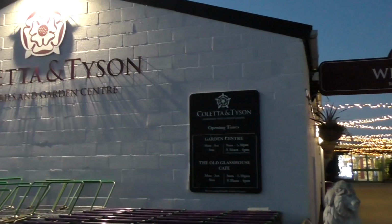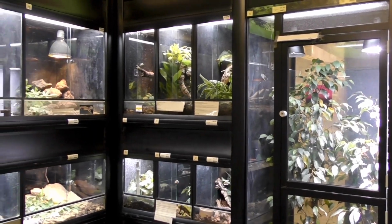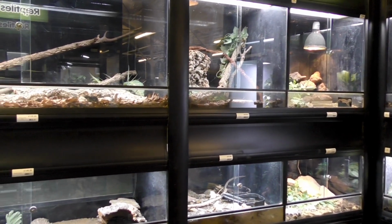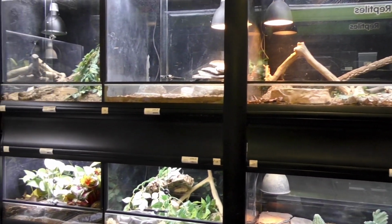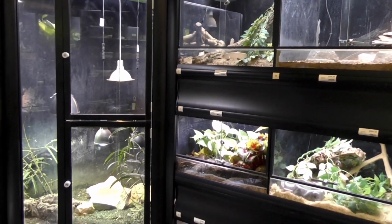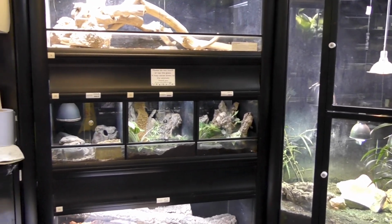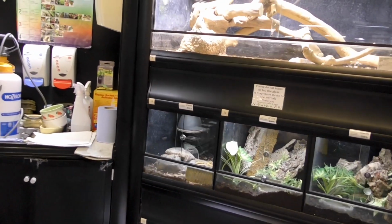So I'm going to pick up three mantellas today that Connor from Coletta Tyson has kindly ordered for me, and I'm going to look into breeding them. Now, I'm not going to put them into my main tank because it just seems to be too big to be able to stimulate a breeding environment. So I'm going to keep the setup very basic to maximise the chances of breeding. So here we go, tune in.